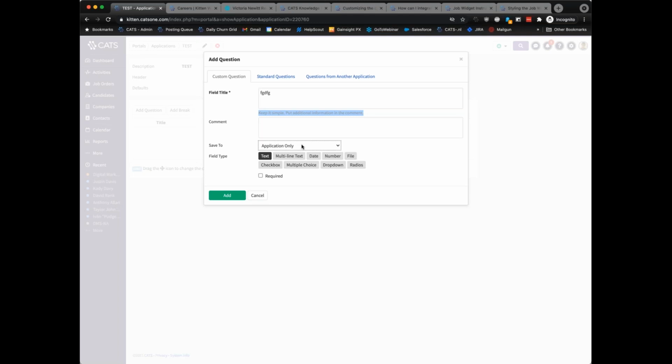By default, we don't necessarily save application, or at least custom application questions, to fields within the candidate profile within CATS. We just have a little section where you can view their application. So if you are asking something, are you willing to relocate? Do you have a certification in X, Y, and Z? Are you legally authorized to work in this environment, whatever. And that's something that you want to capture and be able to search on. Typically, we recommend creating a custom field. And then when you create those custom fields, this will give you the option right here to be able to save it to that field.